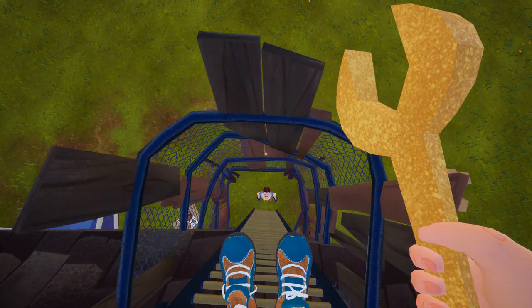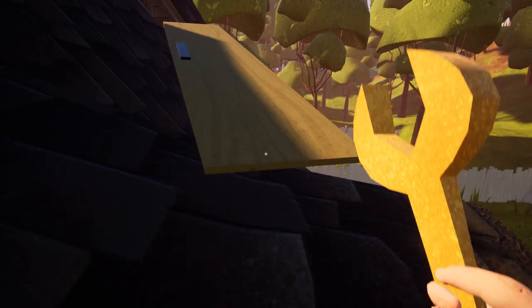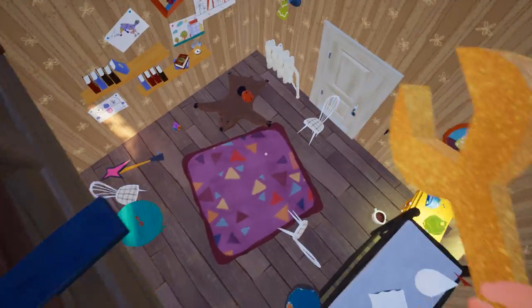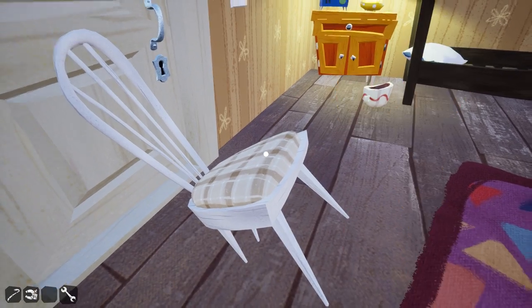How am I really fast when I go up those ladders? I have no idea. Oh, you see what the neighbor's doing right now? The neighbor, well, he's trying to get you, but he's too slow. I don't really know how any of this stuff works. I just decided to make a video about this.